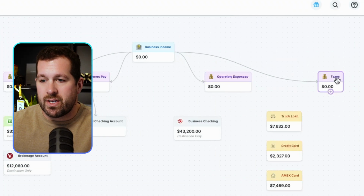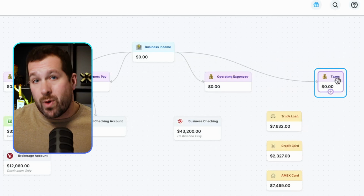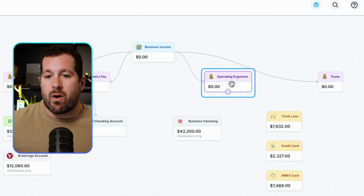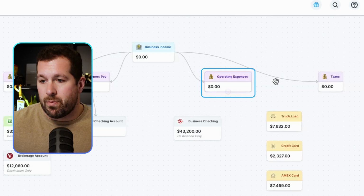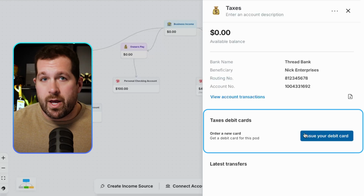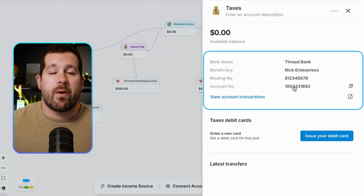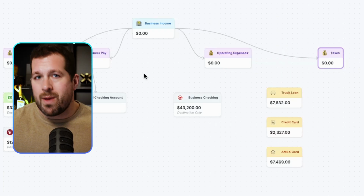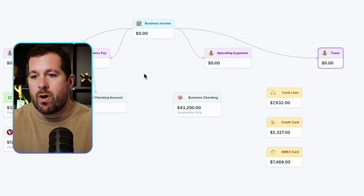Our taxes are going to be set aside into this account right here so that when tax time comes, we don't need to be dipping into all of our other accounts like our operating expenses or our own personal paycheck. We've got our account right here. We have a virtual debit card that you can have and even a physical debit card, and you've got your routing and account number so that money can automatically be drawn from your tax account without impacting any of your personal spend or other business spend.